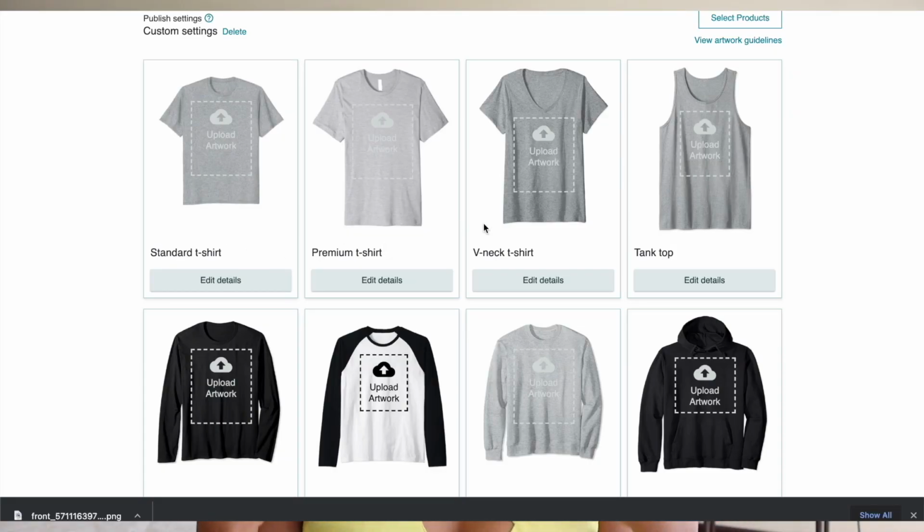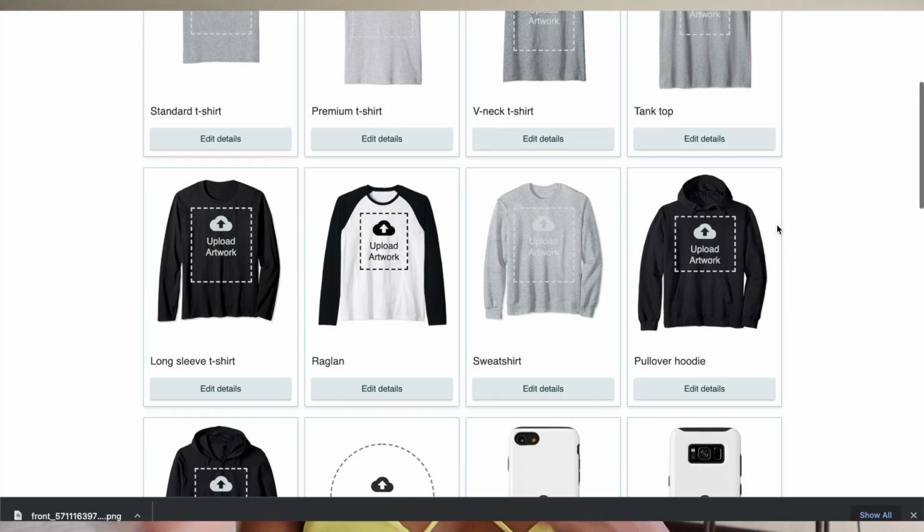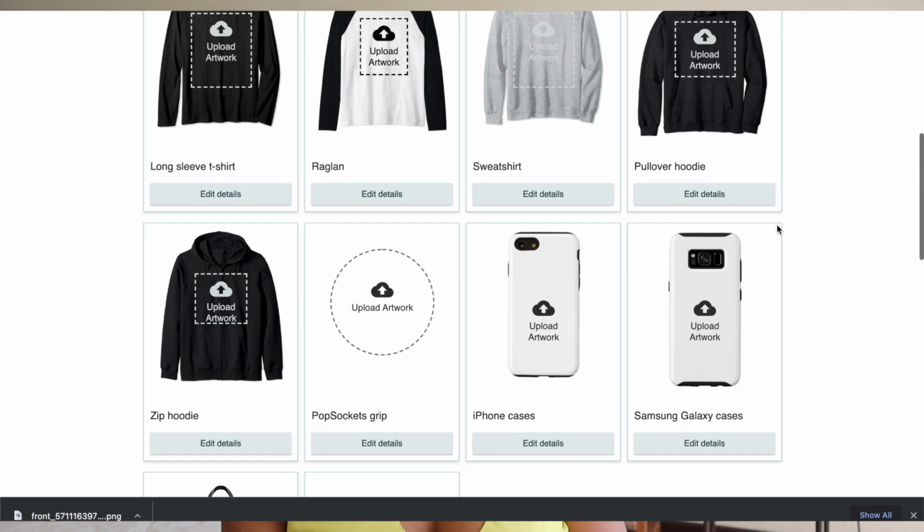So it doesn't have to be just t-shirts. There are hoodies, long sleeves. There are also different types of shirts. They have the regular, this is just a regular cotton t-shirt. You guys can see the designs here. This is an old one. They also have premium t-shirts. They have kids sizes as well. So there are plenty of options there. Phone cases, tote bags. They're still rolling out more and more things. So you can definitely have an array of options of where to put your design.